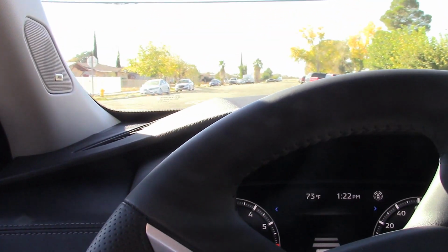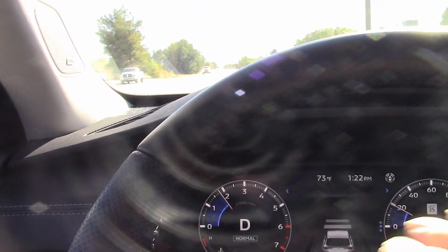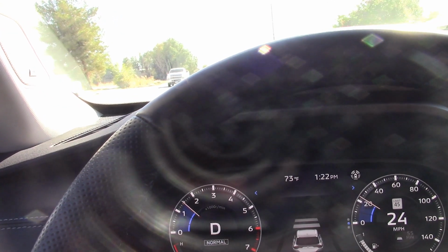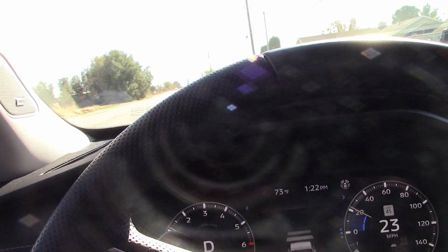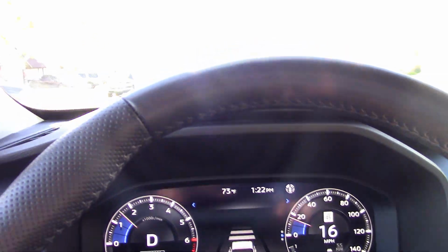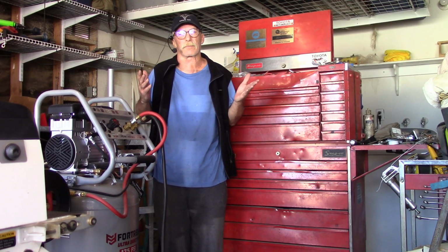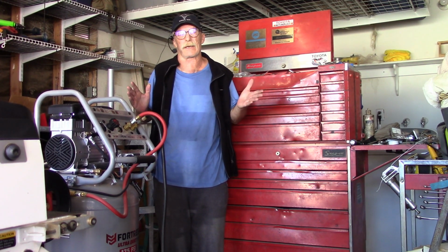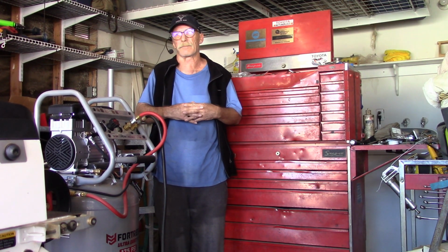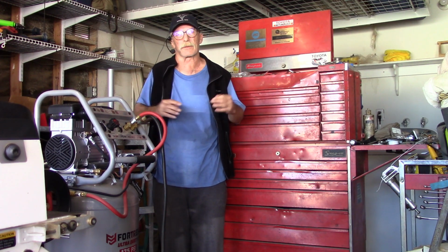In combination of the actual braking system with the huge brake rotors, in addition to the lane departure, the My Pilot Assist. It's just one of the safest vehicles I've ever driven. Really a beautiful vehicle to drive. The evaluation's complete. Fit and finish was just absolutely beautiful. Other than the rear liftgate trim, just actually beautiful.